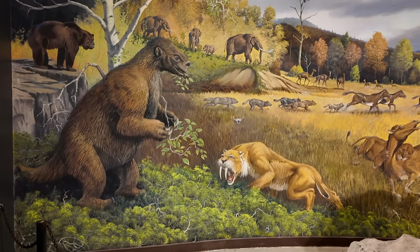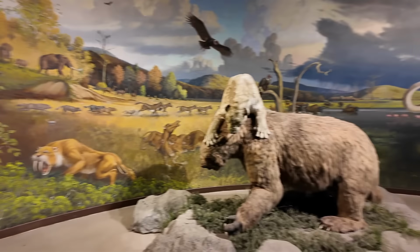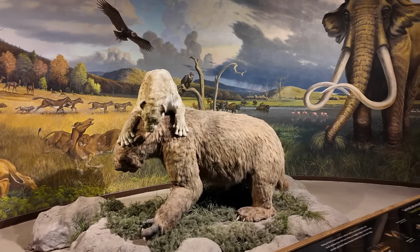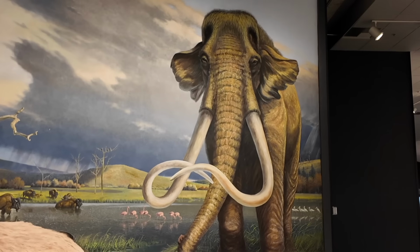That sloth is just looking out into the distance without a clue. And this is how it's going, with that mammoth just looking down at what's happening going, man, that sloth owed me money.